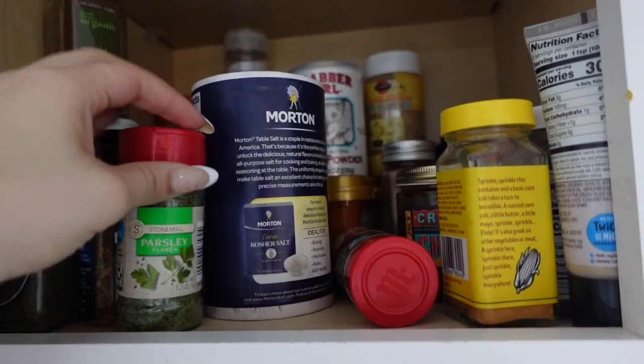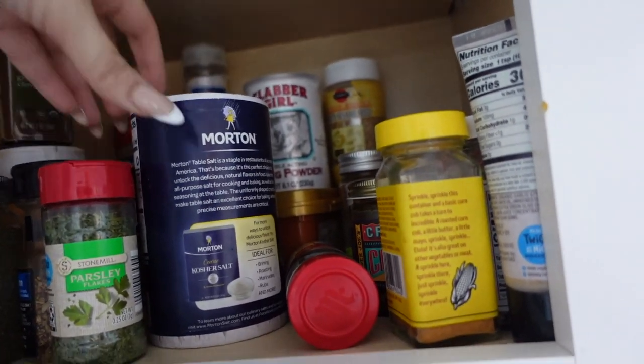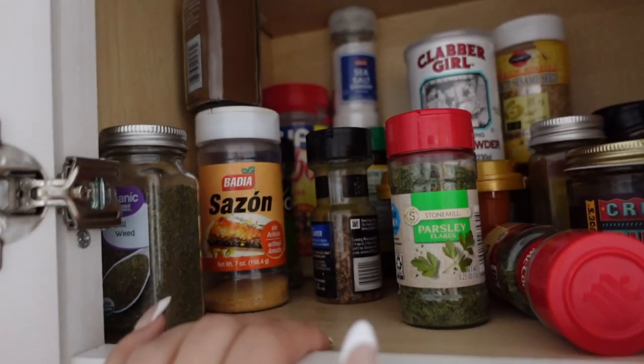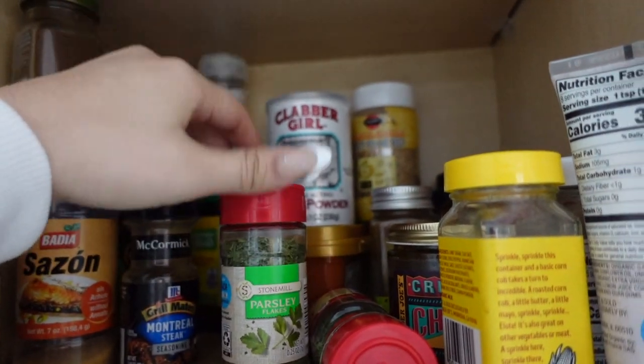I need a parsley one, but then I also have like very, not unique, because I feel like everybody uses these, but I just don't think that these types of labels, like for Sazon, for example, would come in a pack, like if I ordered them on Etsy. So I'm just gonna find a way to do it myself.